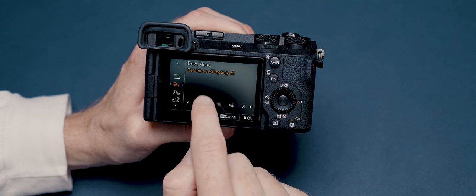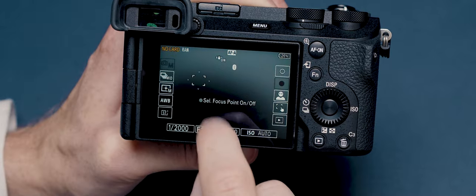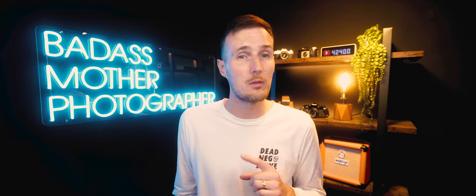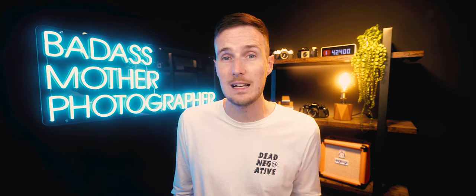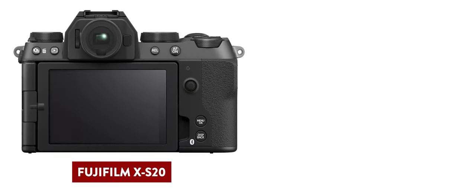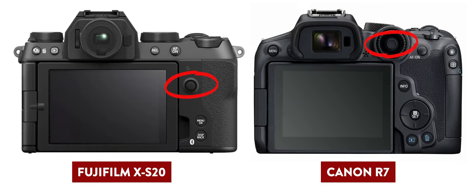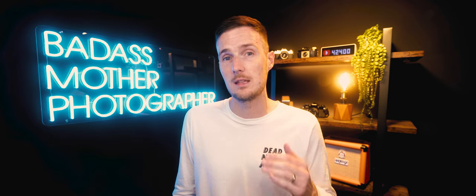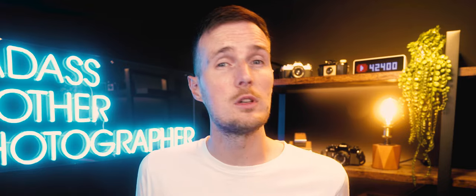Though, just like previous models, there's still no joystick, which I know for a lot of people, myself included, is the preferred method of quickly moving around the AF point and just generally navigating around the camera settings. Even its two biggest rivals, the Fujifilm XS20 and the Canon R7, both have joysticks, so I do think it's a slight oversight by Sony by not having this included. The good news is that there are a few different workarounds.